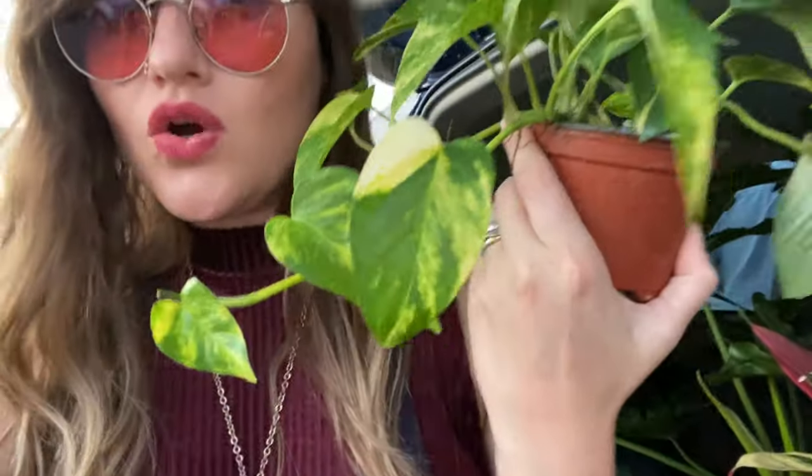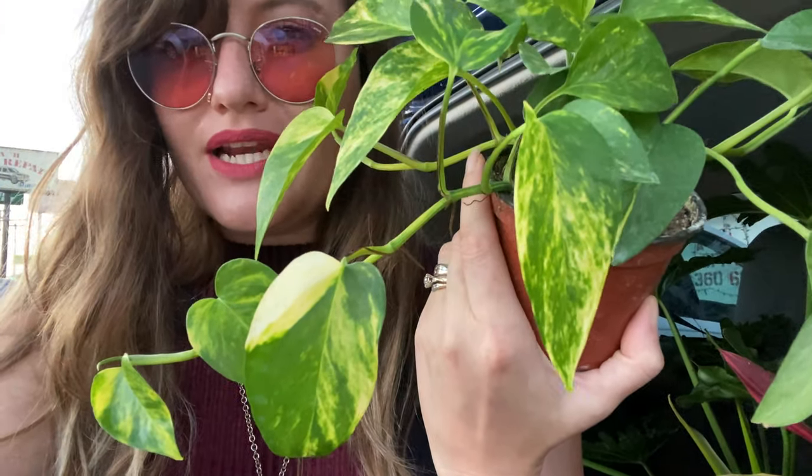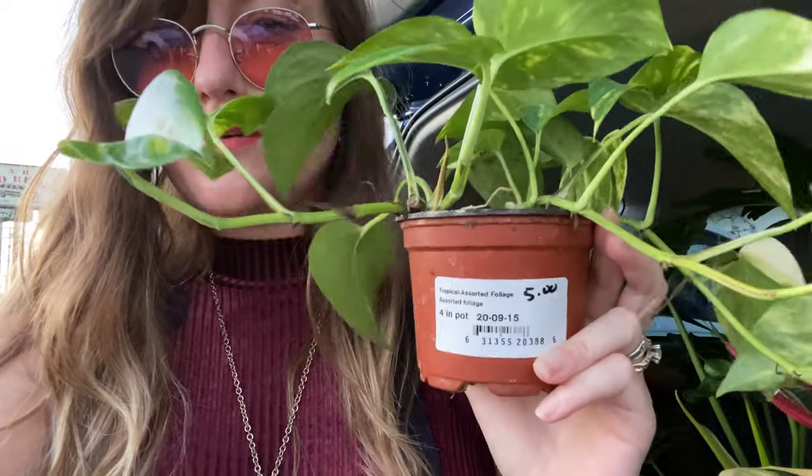This guy. I can't remember what this is called. Oh, something flame. I'll tell you later. And then I got this. Let's see. So this guy was $5, this little guy. Tropical plant. And then I got this little pothos too that was $5 because I loved it. Look at this variegation. This is a golden pothos with white variegation like this. I could not pass this up. I needed it. $5 for this little baby.